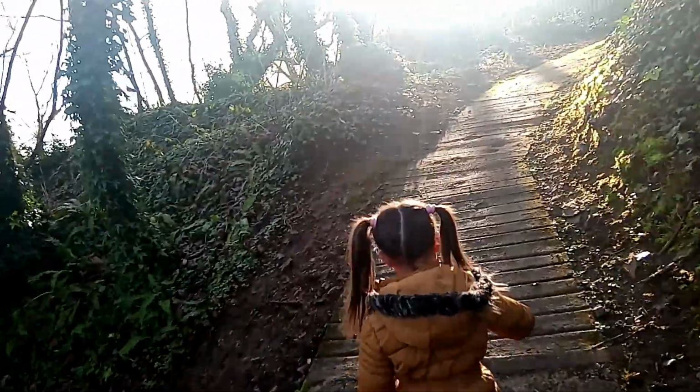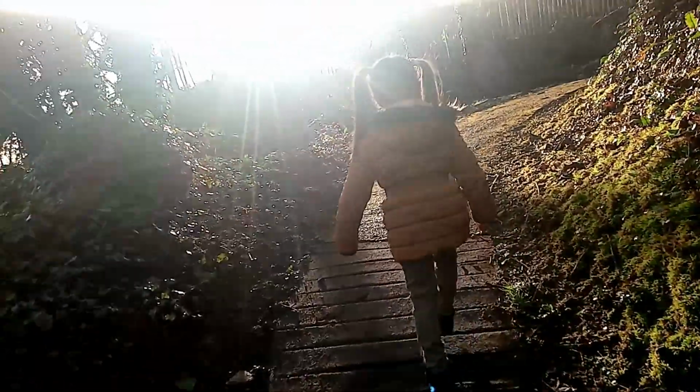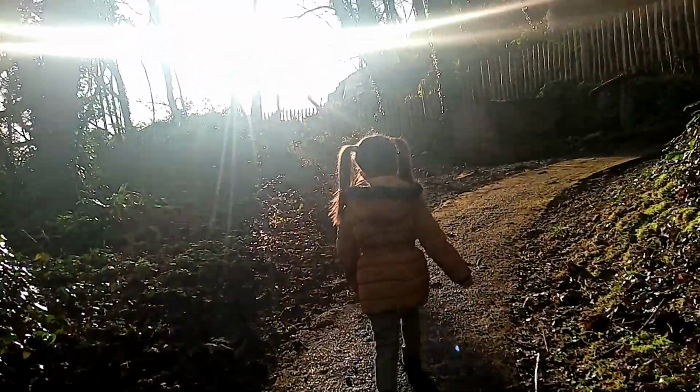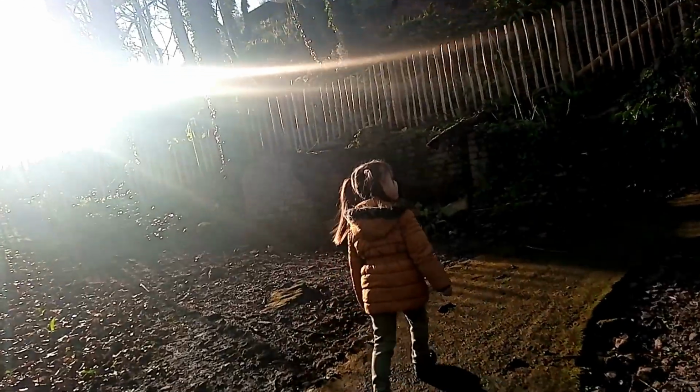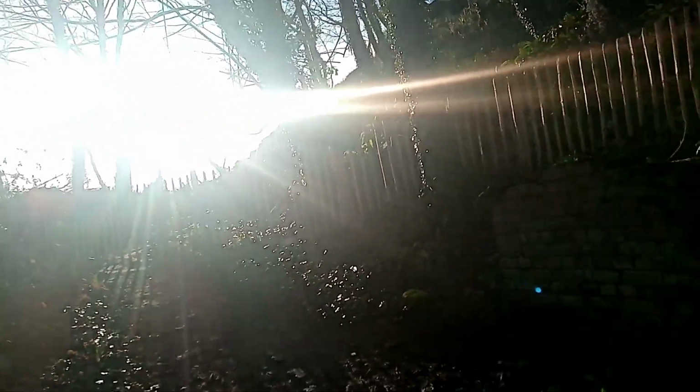You need to go that way. Walk slowly because you don't want to slip, Baba. Oh, they've dug out some more areas, look. Wait, Baba. Let's go this way and have a little look. Never seen that one before.